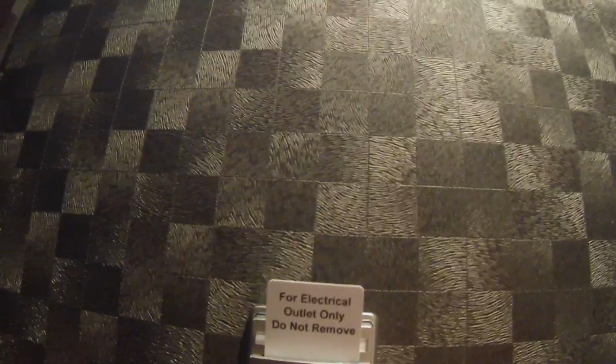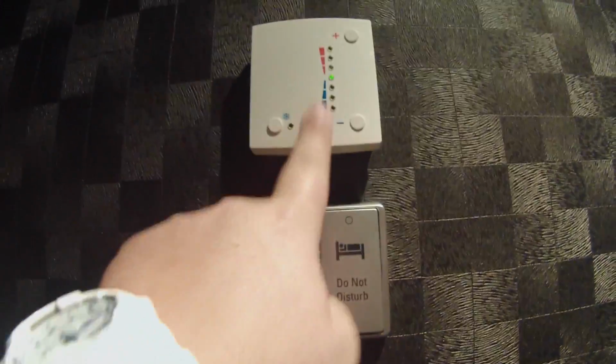Give you a room tour. This is room 17108 on the Norwegian Escape. So we start out at the front door, where for electric you put your card in, they give you a square. Here is where you put make up room and do not disturb, and here is your thermostat, and also there is your doorbell. This is a Haven Courtyard penthouse.